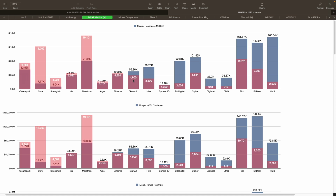Okay, TeraWulf right now is at 4.9 exahash. They're getting valued at 56.86 thousand per petahash. So they are definitely overvalued here based on the numbers, comparing to everybody else.